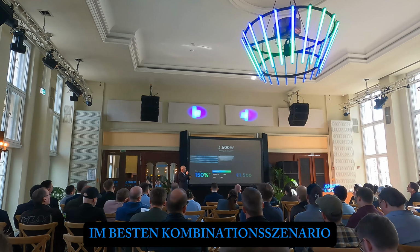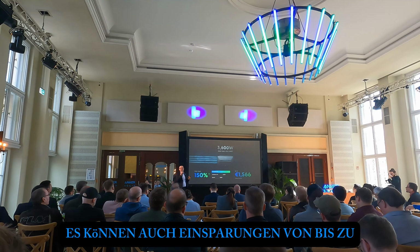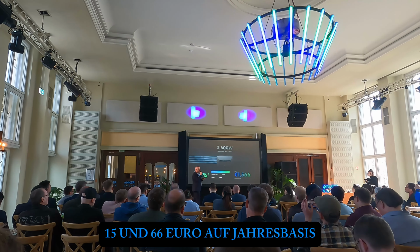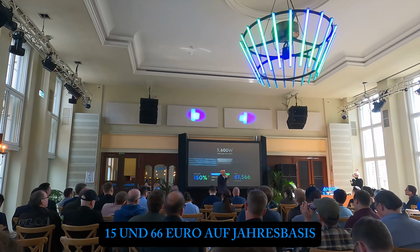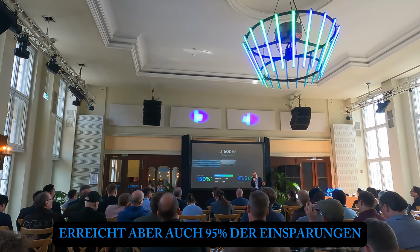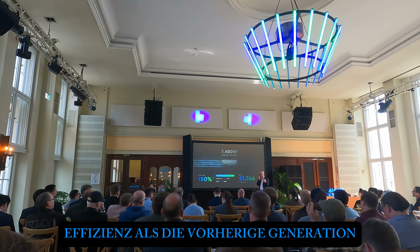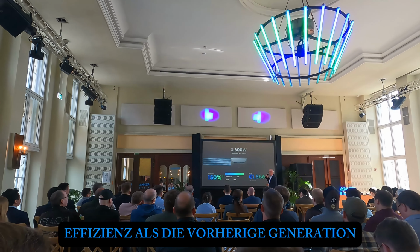In the best combination scenario, it can also achieve savings of up to €1,566 on a year-by-year basis. So that's a cost reduction, but it also achieves 95% of savings efficiency than the previous generation.